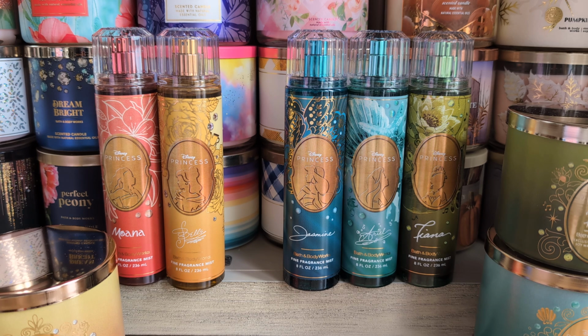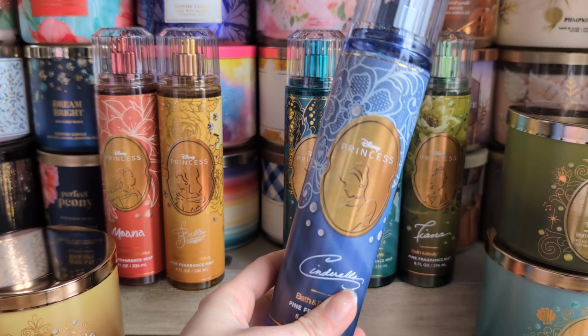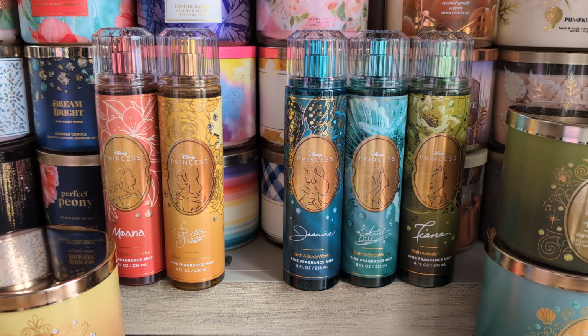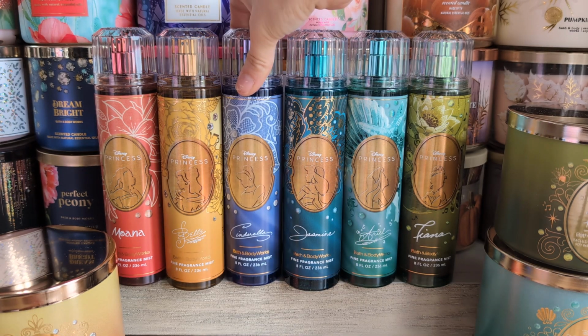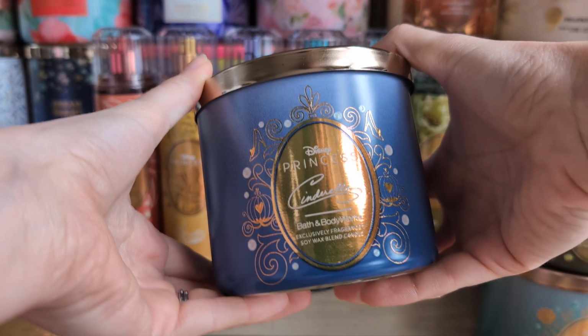that it doesn't just smell like an old lady. For some reason, that's just what gardenia always gives me. But I think this is a really nice musky floral. Another warm floral to me. Comforting, kind of soft floral. Here is the candle.